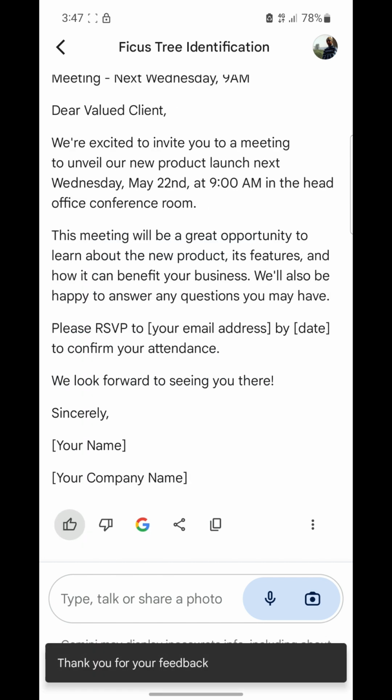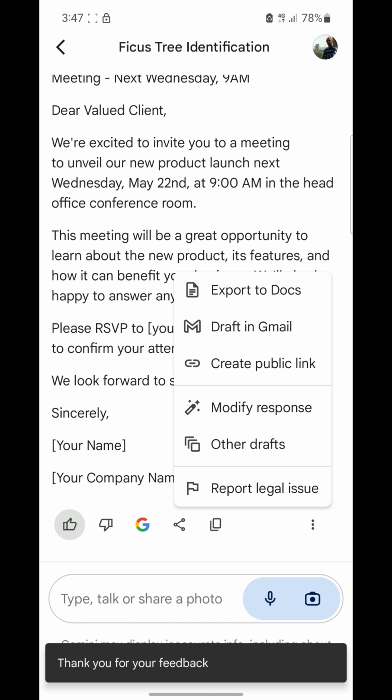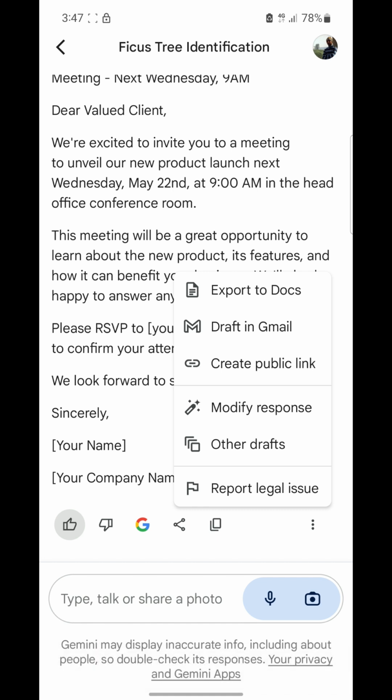The Draft in Gmail option allows you to create a draft email directly within Gmail. This feature can be used to prepare and save your email messages before sending them.